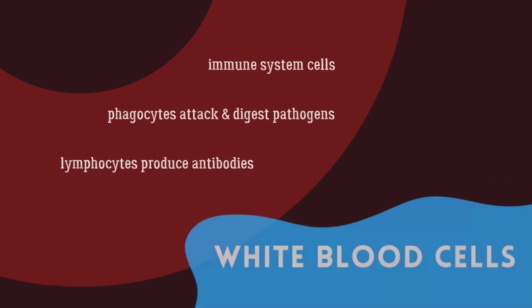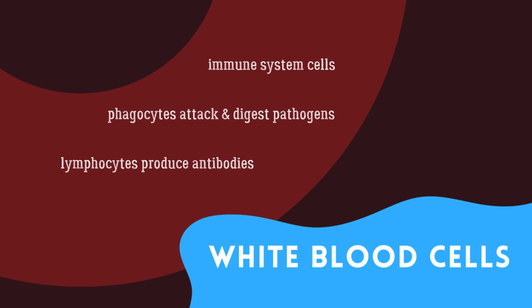And finally, we have the white blood cells. These are the immune system cells which protect our bodies from infection. There are two types: phagocytes and lymphocytes. Phagocytes attack and digest harmful pathogens. Lymphocytes produce antibodies. These are like a memory of certain infections and make us immune to them.